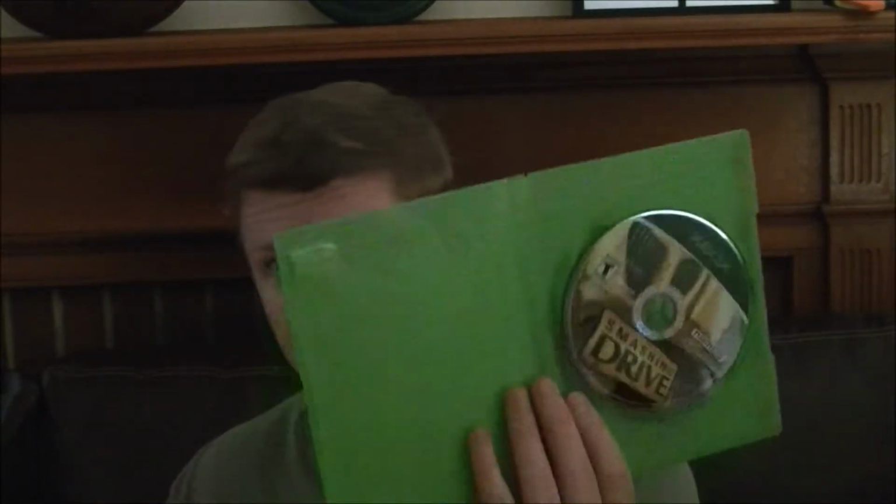So next I'm going to show you what I found from MJ's, because I showed you a couple games I found, like Smashing Drive. That one doesn't come with a manual, but there's that. And then what else did I have? I had Xbox Live Arcade Unplugged. I also had, for $1, I mean, these games are all $1 each, so I've got Connected Ventures because I didn't have it, or I'd given it away a bunch of times.